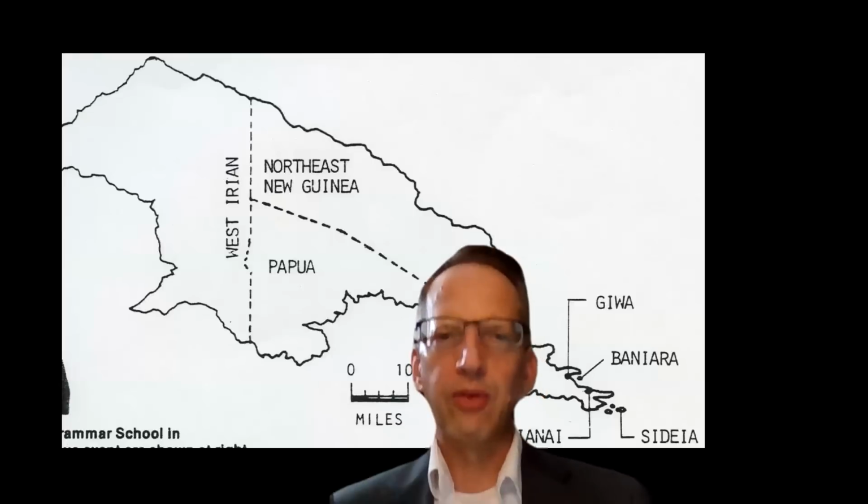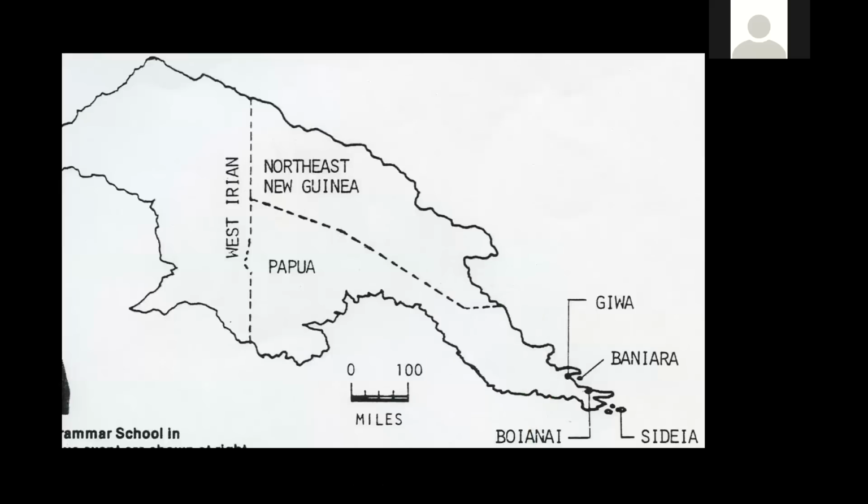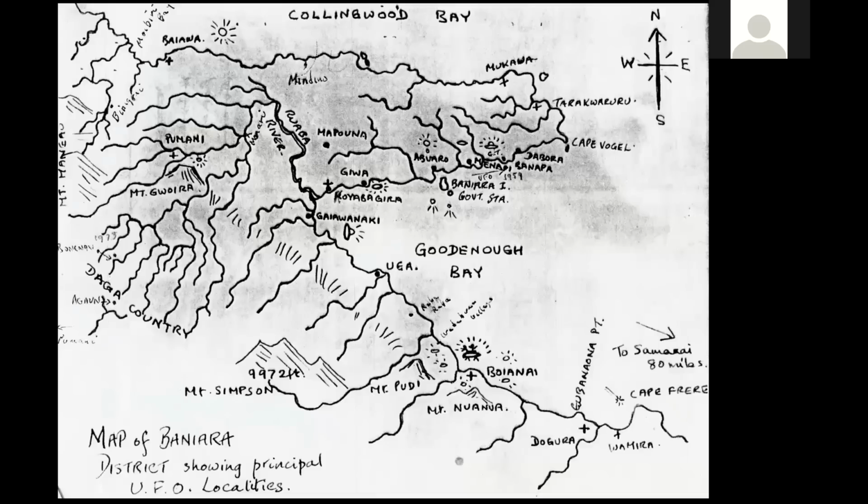Okay, so here's the reference of the map showing you where this took place. You can see Northwest New Guinea, and if you look at the bottom right, those are the villages where this actually took place. We'll move on to the next slide, and I'll do an enlargement here. You can kind of get a view here. So if you look at Goodenough Bay, where its inscription is, and then you look just south of there, that's exactly the area that we're talking about here. We'll move on to the next slide.